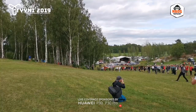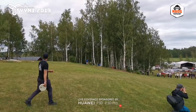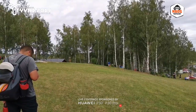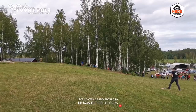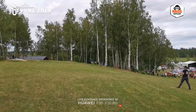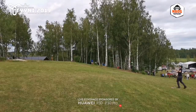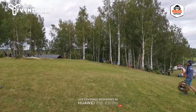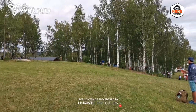Leo Piironen opting to go sidearm. Leo's a bit hot on that approach. He's going long and he gets caught by that rolling hill downwards, and he just keeps on gliding. He is about 30 meters, maybe 25 meters away from the pin. Eirick Oakley following suit with another sidearm shot. He throws it a bit more soft. He lands just about to circle's edge on the left side of the basket.